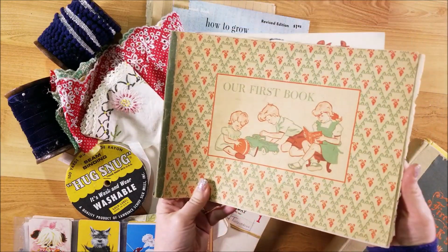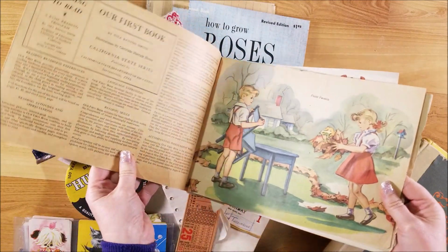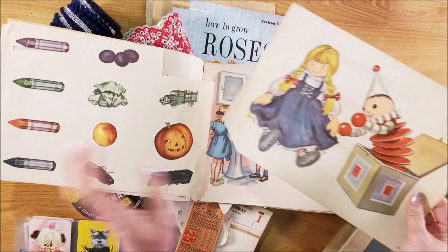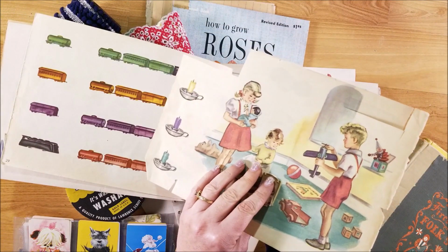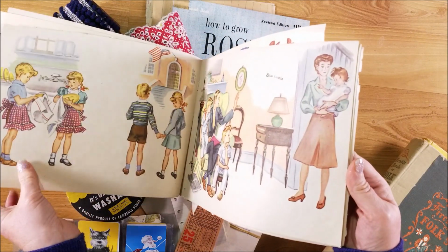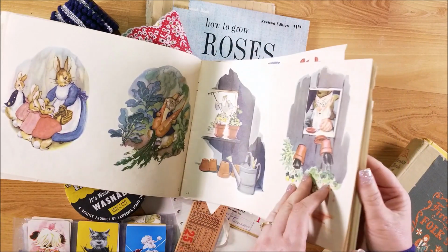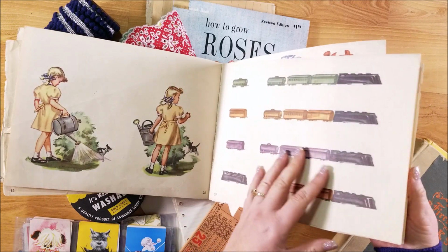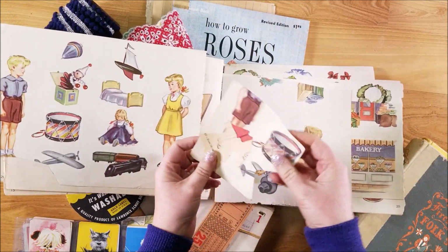I found this, it's sort of like a kids clip art book. This is our first book. It's pretty much just pictures, but somebody has cut things out of it, so I'm not quite sure what it is intended for, but it looks like a book from an elementary school. Well, there's some Easter pictures, and I'm not sure what it's for, but I thought this would be great to add images into my junk journals using tags and things.